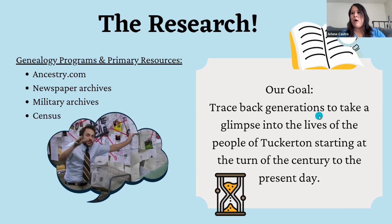So our goal for this exhibit is to trace back generations and to take a look into their lives. Especially now that we have so much technology, it's really easy to look into people's lives today because we have Facebook, Twitter, Instagram. Well, back then they didn't have any of that stuff. The only thing they had was the census, and that's the only way we could look into their lives. So we were just taking a glimpse of them back then until the turn of the century.